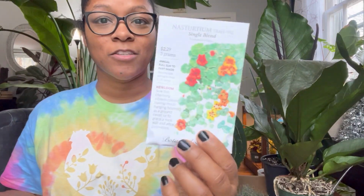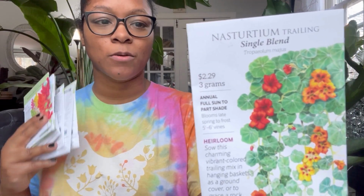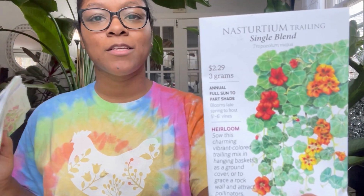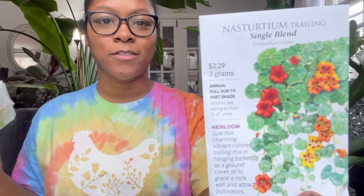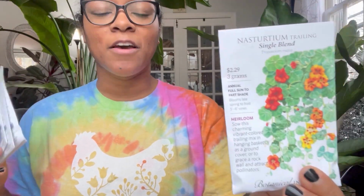Okay, so I've got my nasturtiums trailing. I love nasturtiums. I always grow nasturtiums every year in my garden. They are so easy to grow. They're so easy to start from seed. They grow really quickly, so I start some inside and then some outside right in the ground after our first frost date, and they do really, really well here. And the chickens love them, so definitely growing more nasturtiums next year.